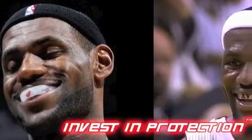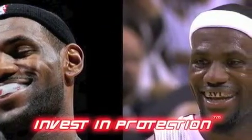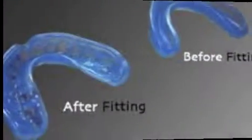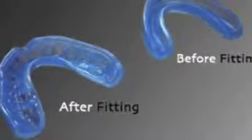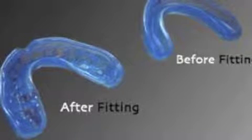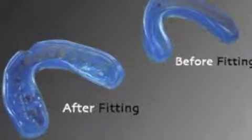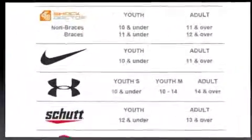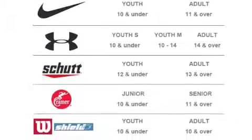Common brands include Shock Doctor, which provides custom mouthguards, Nike, Under Armour, and Bodyguard Pro. Pricing ranges from $10 to $150 for customized mouthguards. To fit the mouthguard, submerge it under boiling water for 90 seconds, and then once it's a comfortable temperature, place it in your mouth. Mold it to your top teeth until it is firm, and then remove it and run it under cold water for 20 seconds to set it. Before you mold your mouthguard, refer to the brand's sizing chart.